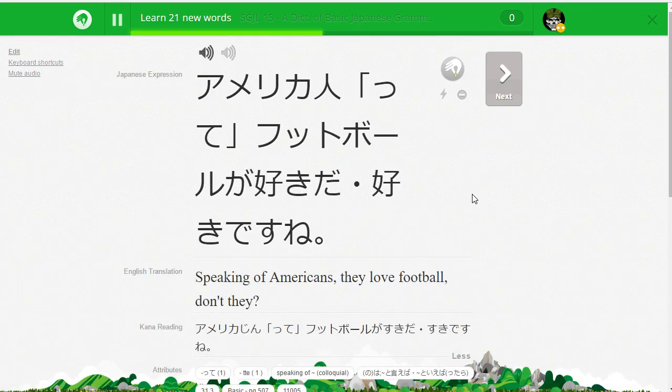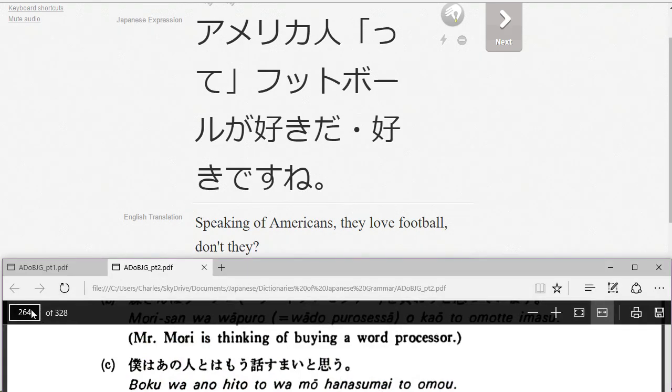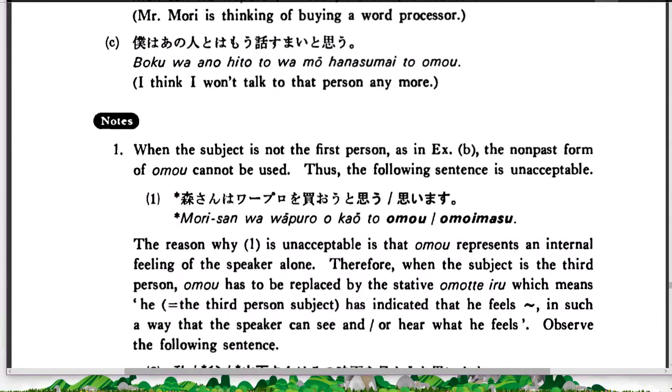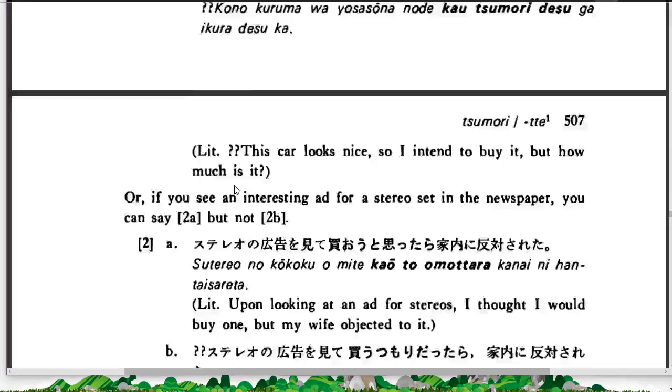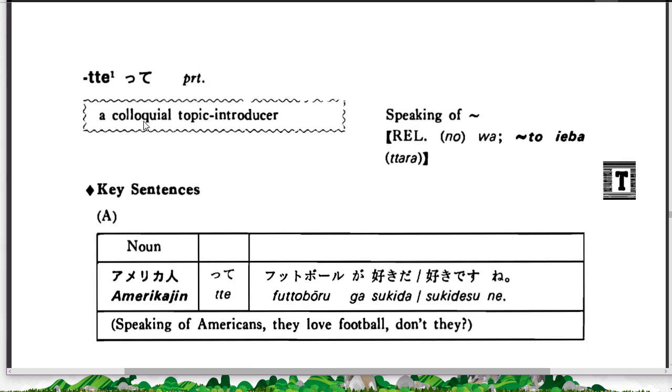Alright, good. アメリカ人ってフットボールが好きですね。 Alrighty, so what we are doing here is page 507, or 201. So I'm going to go to 201 here. Okay, 507. Yeah. Alright, so this is what we want. Te, a colloquial topic introducer. Speaking of. So, te, this is colloquial topic, speaking of something. Equivalent of saying no wa, toiba, tara, type thing.